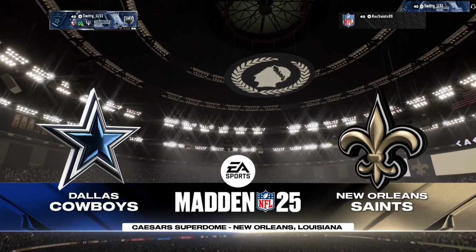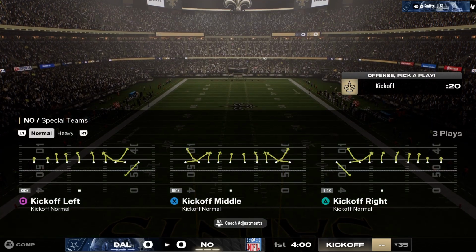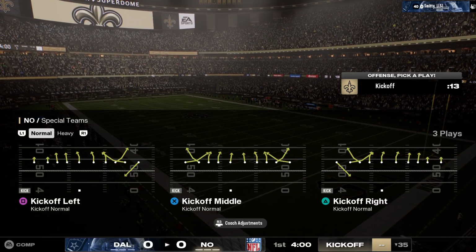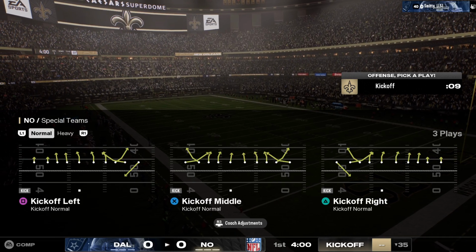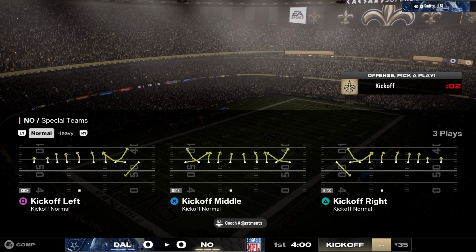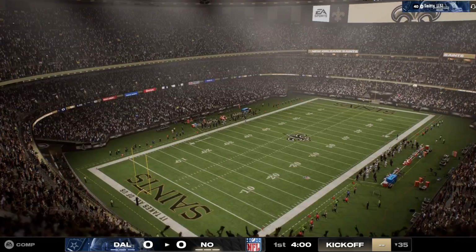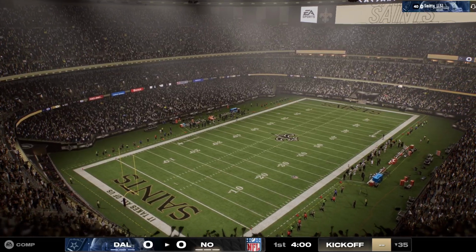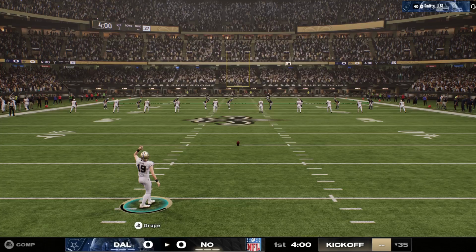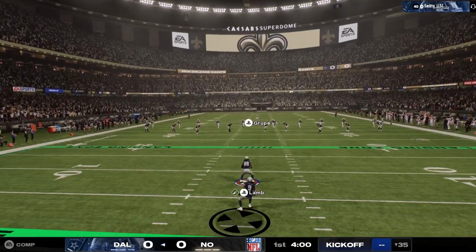The first opened back in 1975. There's a look inside the iconic Caesars Superdome in downtown New Orleans. Glad you're with us. It's Blake Groupie to get this one started, and off we go here in New Orleans.